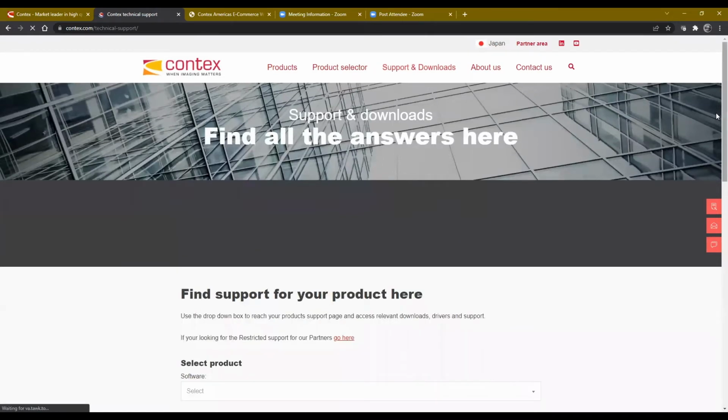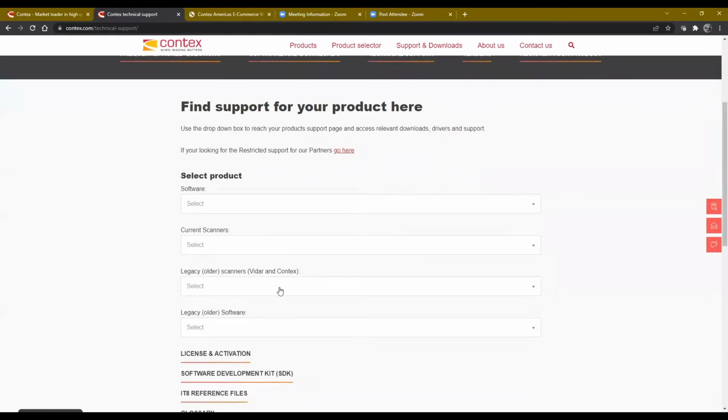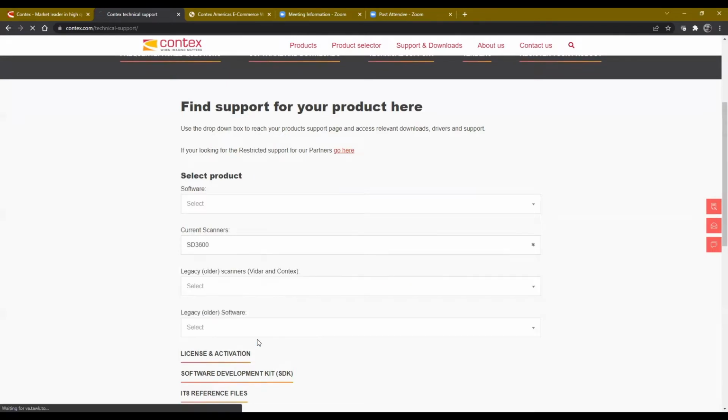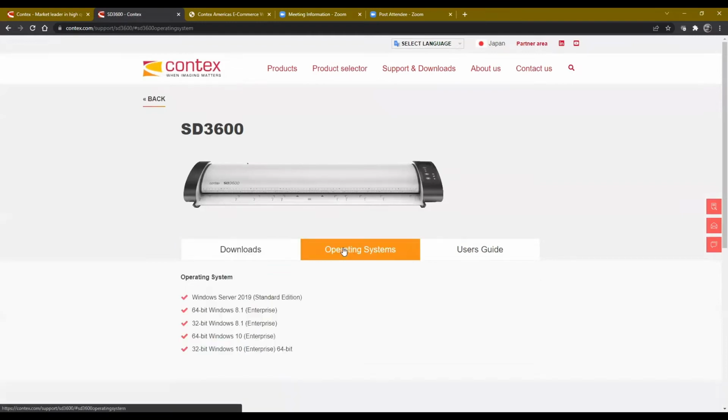What that basically means is Contex guarantees to supply spare parts for a period of 5 years past the last date of production. And the last date of production, I don't recall, but it's been out of life cycle, I think, for about 5 or 8 years or better. And unfortunately, when it went out of life cycle, Windows 10 didn't exist. So that means the Windows 10 drivers don't exist for the SD4400 as well.